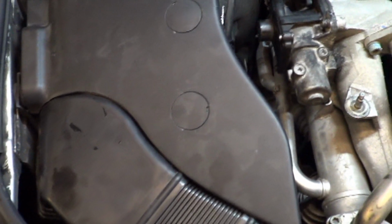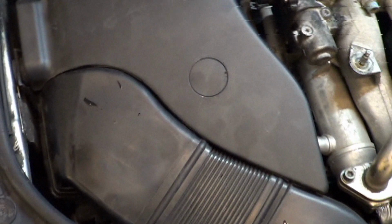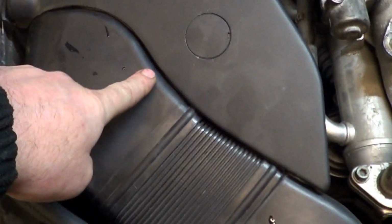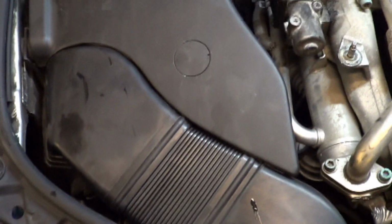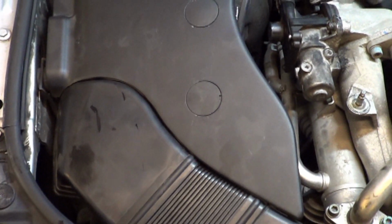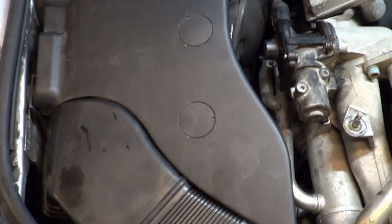On other TDIs, I've graphed hundreds of them on mass airflow sensors. I'm pointing here because the mass airflow sensor is under here. Once again, another cover we have to remove in order to access something. But I've graphed hundreds of mass airflow sensors. Very rarely do they over-report the way this one's over-reporting.